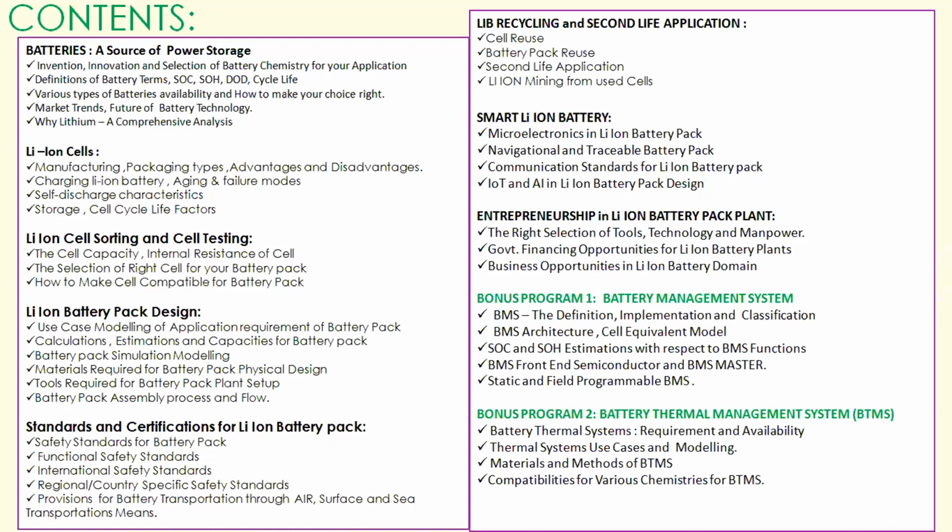And then we discuss the thermal management. What the different thermal management methods are, how we calculate the exact thermal property for the cells, how much heat loss is going to happen due to thermal runaway conditions. And then for a particular thermal condition, what should be the material and which thermal management method we should use. So all these things are covered through the modeling, MATLAB modeling.